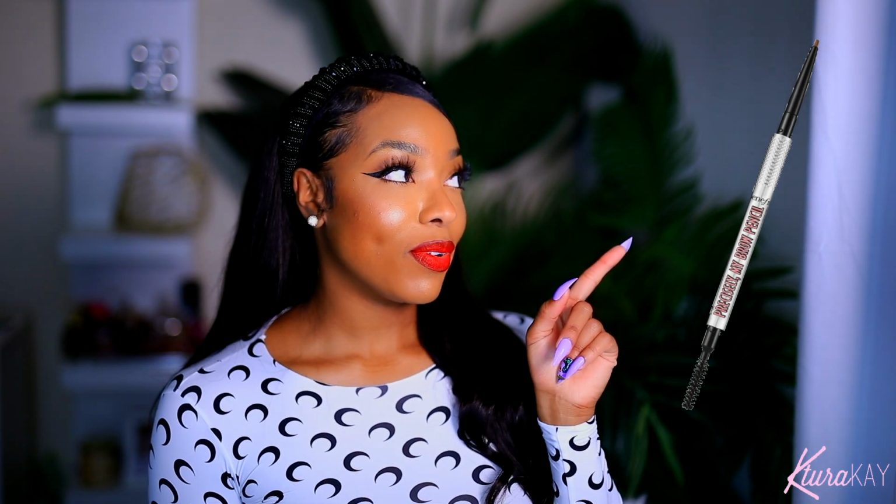So next up, we're going to move on to brows, and my all-time favorite brow pencil is the Precisely My Brow Pencil by Benefit Cosmetics. This is what it looks like. So if you have not tried it, oh my goodness, I love this pencil. It's very thin. It's so hard to make a mistake with this. So it is perfect for beginners. And it's just, like I said, it's hard to make a mistake. So you can easily go in and fill in your brows and you won't make any harsh lines or anything like that because it's so nice and precise.